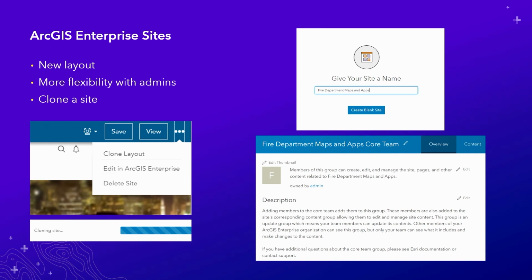At 10.8, ArcGIS Enterprise Sites has a new layout with easier options that make it very easy for anyone to create and manage a site. Now with that, we've added new teams so that not only administrators can make and produce sites. We now have 2 different teams for ArcGIS Enterprise when it comes to the groups of people who are able to work with them. You have a core team, which is the same as an administrator, those who are able to control who accesses a site, who can view it, how it's shared.